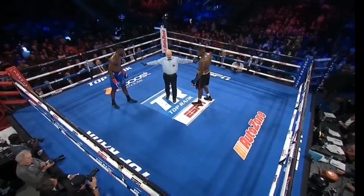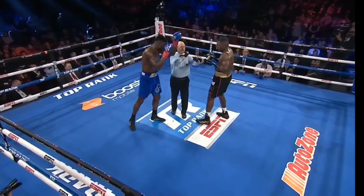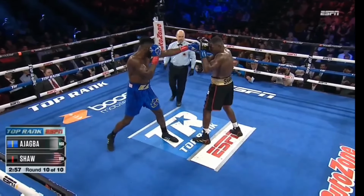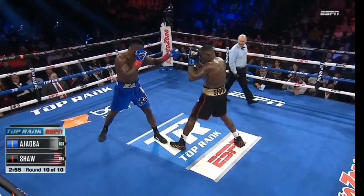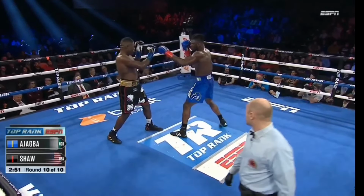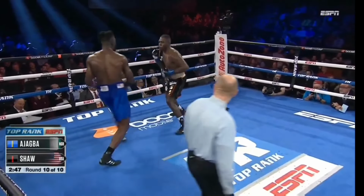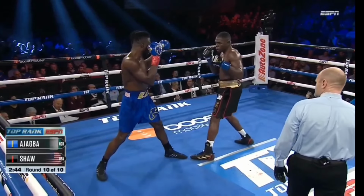2-3, right hand. Left hook. They want more offense. Will they get it here in the final 3 minutes? Or will this be the moment that Stephen Shaw has been waiting for? Can he hit the accelerator just enough to try to get the win here and stay undefeated as an emerging heavyweight? Ooh, good right hand. Again.